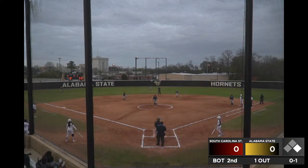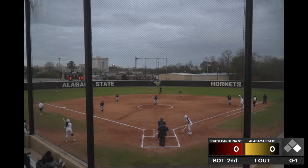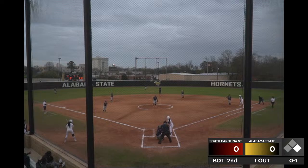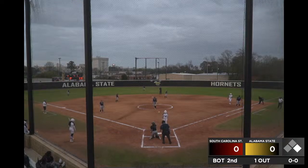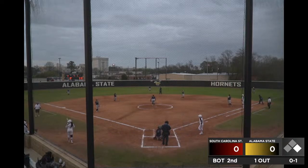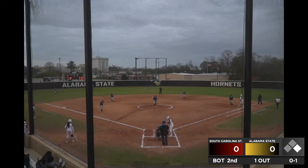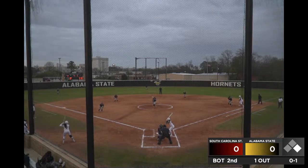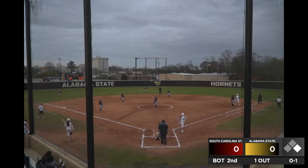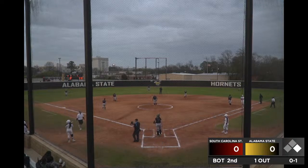And that'll bring up number 14, second baseman, Jada Gardner. One out here in the bottom of the second. And the pitch is called one strike. And Miller with the 0-1. Called ball. Gardner tried to go for the quick bunt.